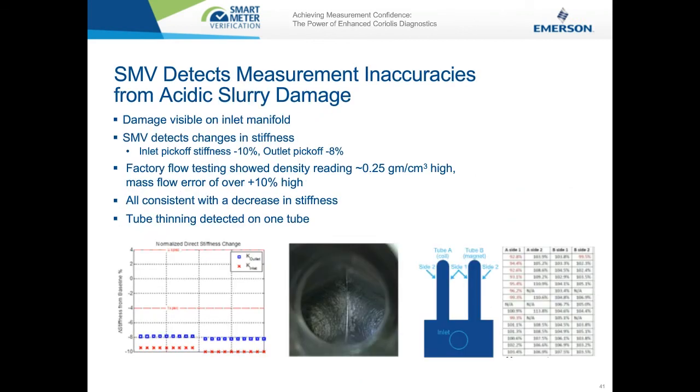A few examples of meters that we've had returned here. The testing that we had done in Europe by NMI was on new meters and pretty clean fluid. So it was natural for customers to say, well, we hardly ever see a Coriolis meter damaged. Hopefully you guys see a few that you can document. So we put several case studies in here to share with you and show that SMV actually does detect meter damage. This meter was on an acidic slurry in the oil patch in Alberta.